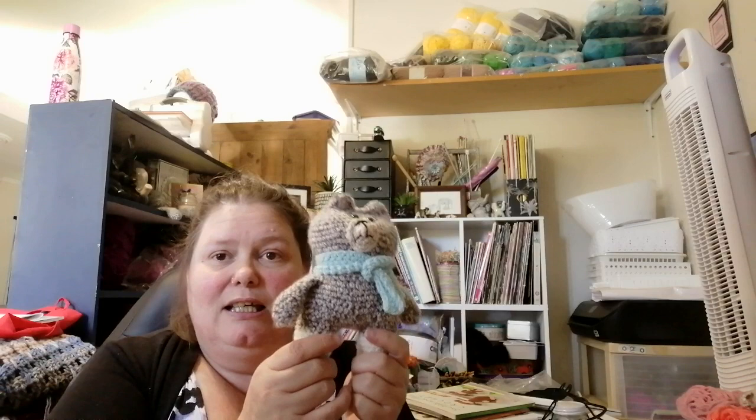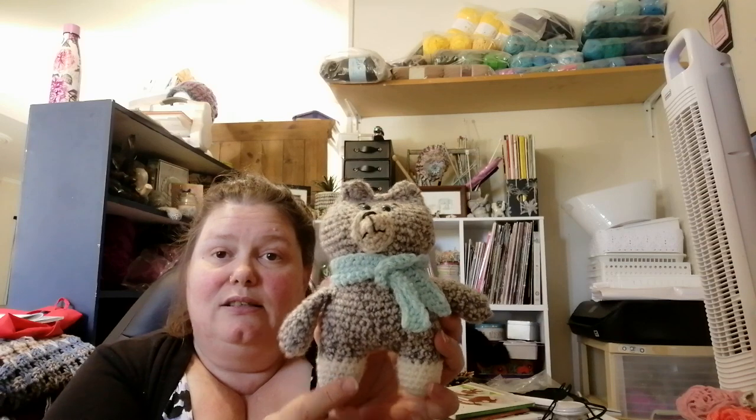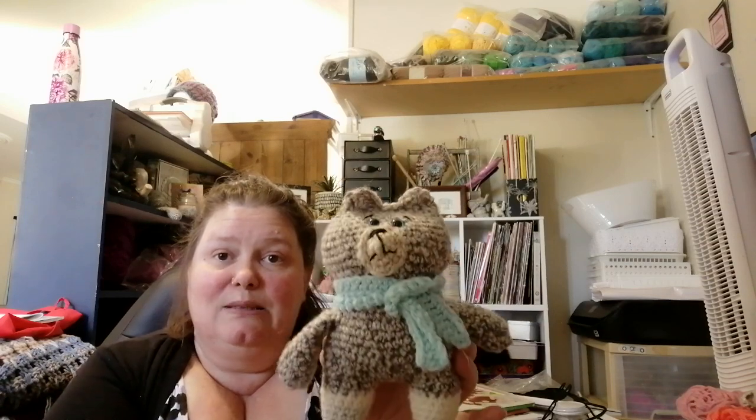Anyway, so I thought, oh, I'm going to make another one, and I started making this one. And my other son said, that looks like Josh's colours. Are you making that for Josh for his birthday? Because it's my other son, my eldest son's birthday tomorrow. He's going to be 20. So I've made this one for him. It even looks a bit worried.